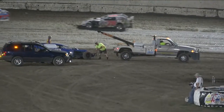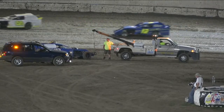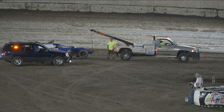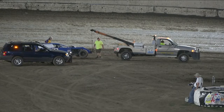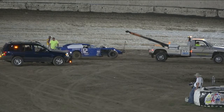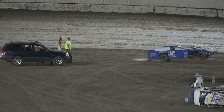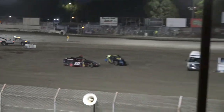Right now, we've got the IMCA Sport Modifieds trying to finish up their main event. Five laps remain. Waiting here to confirm. Yep, five laps remain for the IMCA Sport Modifieds in this 20-lap main event. So, should be a double file restart. A little tongue twister for you, right?